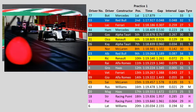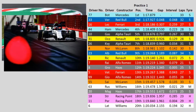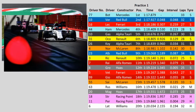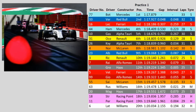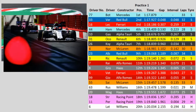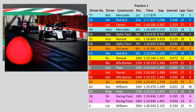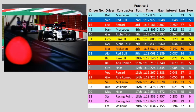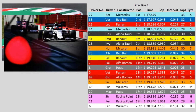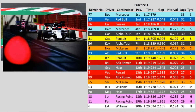And AlphaTauri as well, the team of the hour, and Pierre Gasly, F1's newest victor, F1 victor number 109, is P5 for the AlphaTauri squad. They did well in practice last week out in Monza, and now they seem to be doing okay again. Hopefully they can continue this pace forward, as they did seem to drop back through the Italian Grand Prix and sort of, I don't want to say lucked into the victory, but they didn't really seem to have the pace that they showed on the Friday's running. It just sort of disappeared, and hopefully that doesn't happen this weekend.